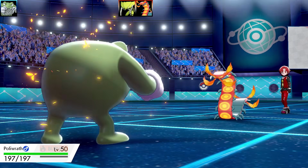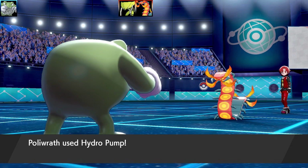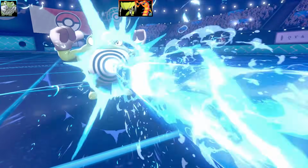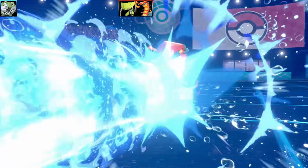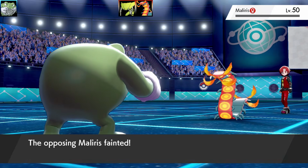So I'm guessing they swapped it into Burn Poliwrath. I think I was going to be running a physical set. So go for a double Hydro Pump here. The good thing about it, the second one actually lands, which is great. And that's going to be the end of that. So that's a good start to the battle there.